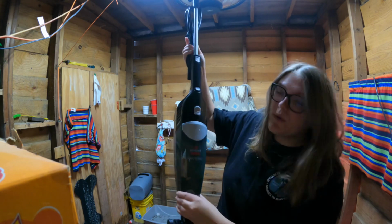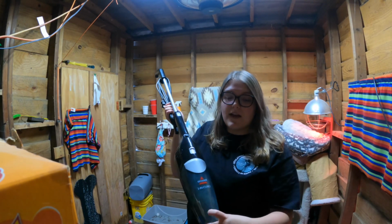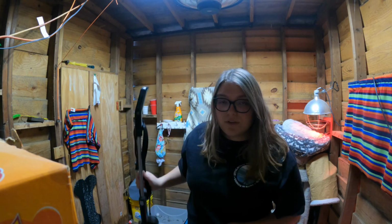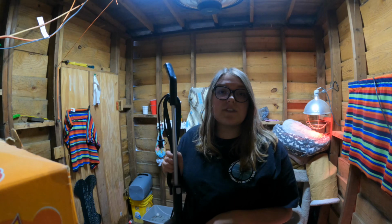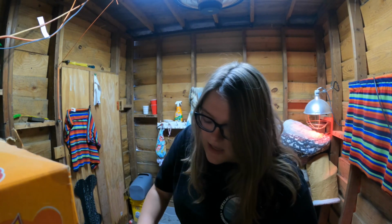It is a Bissell 3-in-1 turbo. Almost knocked down a little heat light that's up there. I use this every single day to clean up all their mess because they get litter on the floor. They get all kinds of crazy stuff. So I'm going to plug this up and vacuum, and I'll show you guys a before and after.